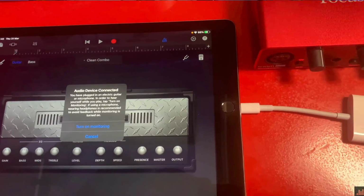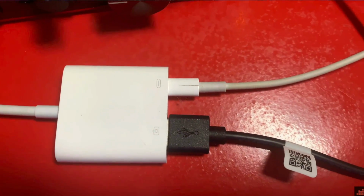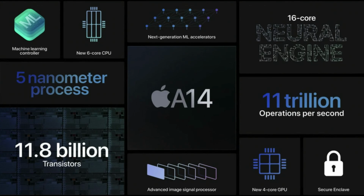So on the face of it, this looks like a decent bit of kit for iPad music-making virgins. The inclusion of a USB-C port means that you'll no longer be tied to Apple's confusing dongle-based connectivity workflow nightmare, and the processor is powerful enough that you'll be able to run most music production apps with ease. Where this iPad falls down, in my opinion, is price to performance.